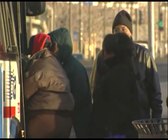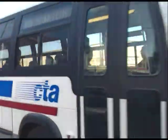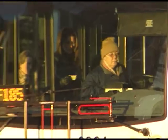On an average weekday, the CTA provides 1.5 million rides, getting people where they need to go around Chicago and 40 surrounding suburbs. If you want to hop aboard, here's how to get all the information you need.